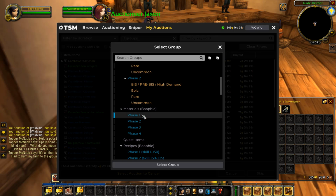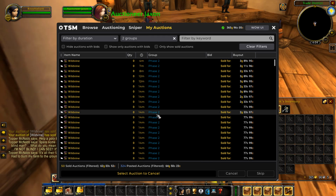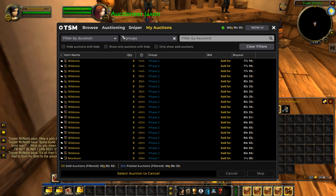So materials, we're mainly focused on phase 1 and phase 2. Because of the update, the phase 1 materials are really good again, because there's a lot of people that are leveling up their professions for their alts that they've just made, and they've just started to level up.